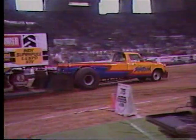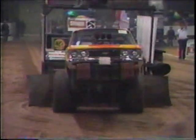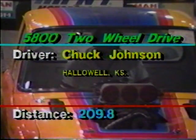All right, Chuck Johnson decided he wanted to come right back. Now here he goes again. He's lifting up again. He's doing a big wheel as he comes down the track. Almost a very straight run, though. This time you can see he's heading right for one of our cameras rather than further right of us, and this looks like a much further run. The distance for Chuck Johnson, 209.8.